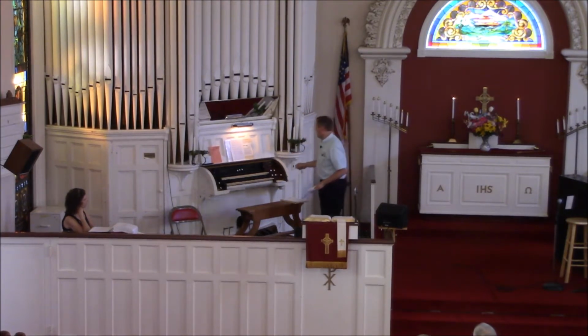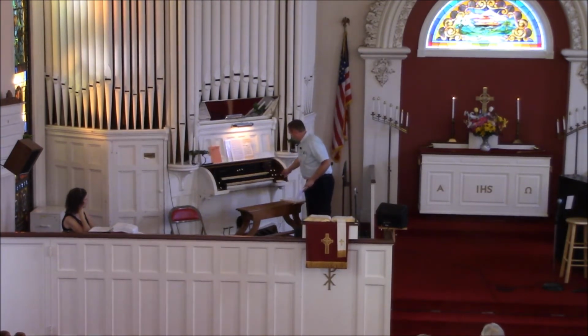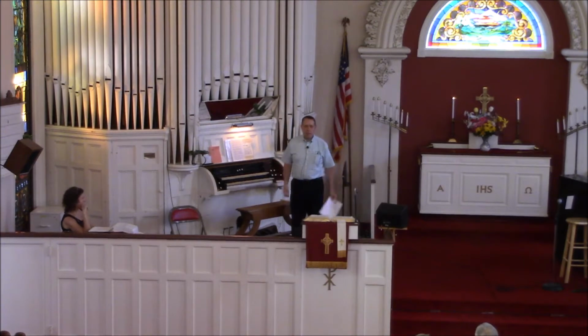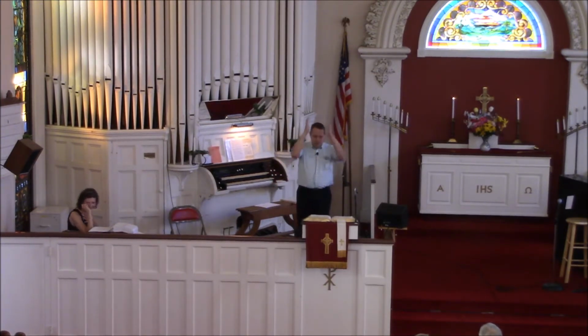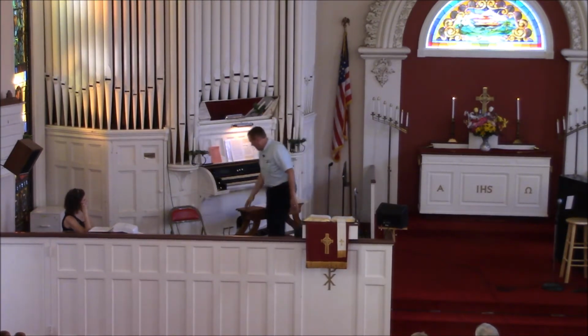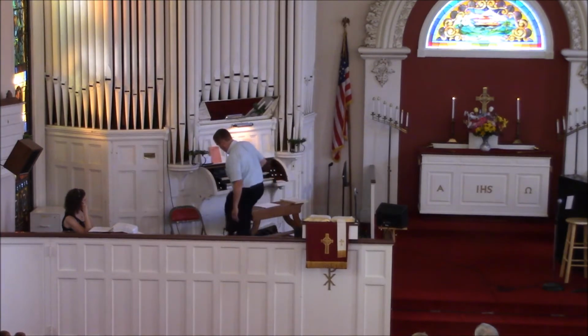So the instrument has principal ranks, and it's 8 foot. 8 foot matches the piano. So if I hit this, and Kristen hit the C of the piano, it's the same. Acoustically, 8 foot matches piano, 4 foot cuts it in half, which puts it up an octave, 2 foot puts it up 2 octaves, and 16 goes down an octave. That's as much as our instrument has. So there's a 16-foot pipe back in there that is this little pedal.